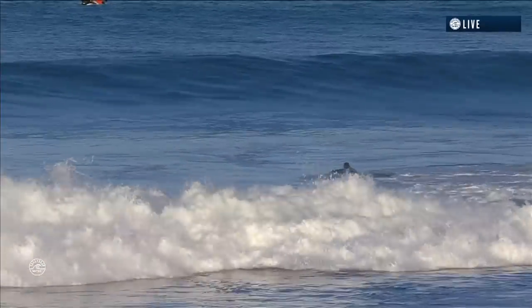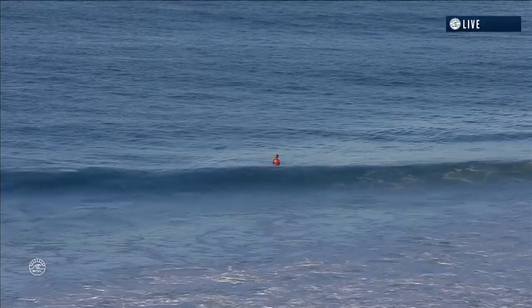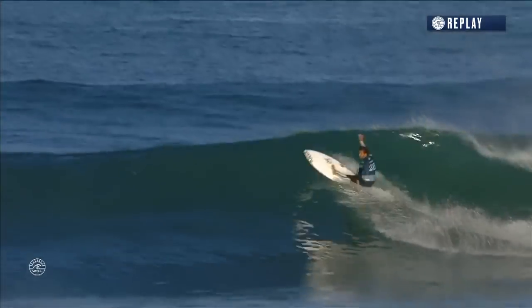Now 3:45 to go. He did it last heat up against Matty Wilco. He was kind of, you know, right behind the 8 ball most of the heat, and then somehow fought his way back, and his 2 scoring waves were his last 2 rides.